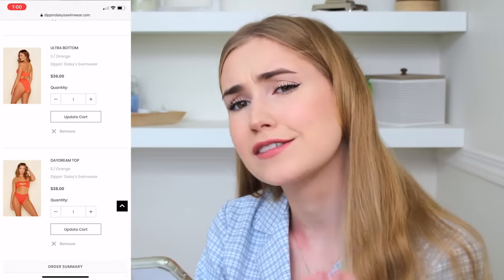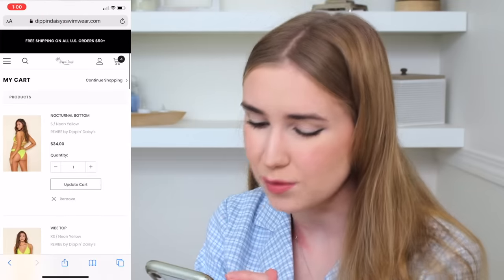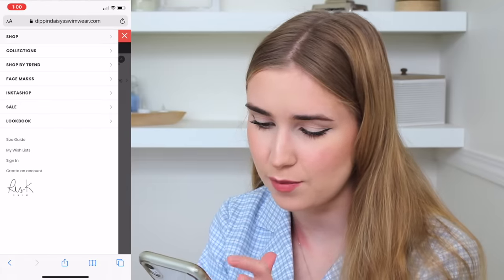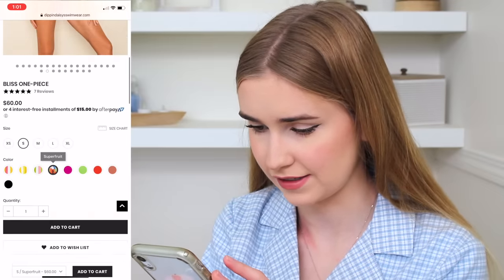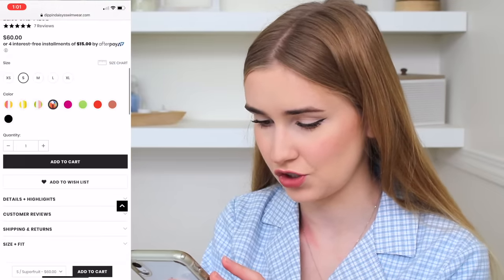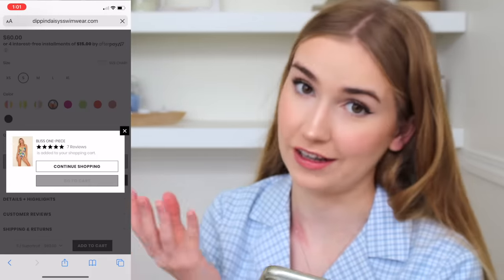They're really not super fun patterns, which is making me feel like, should I just grab one more? And maybe I should grab a one piece. I'm gonna get it in a small. Is it not available? Oh, it is, okay. The super fruit is just so cute. I feel like we have to get that pattern in something.